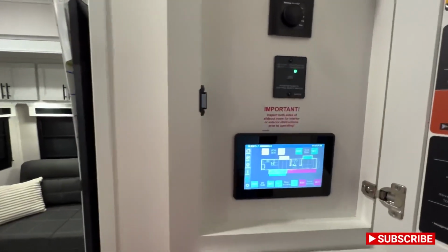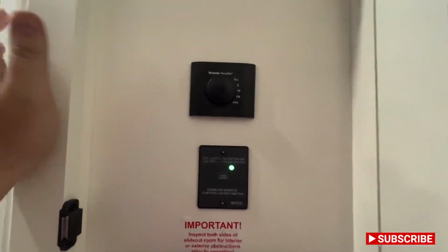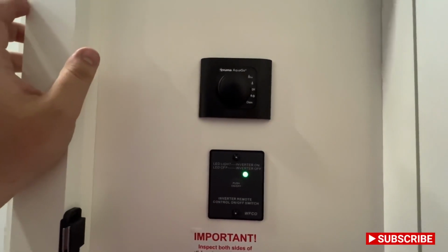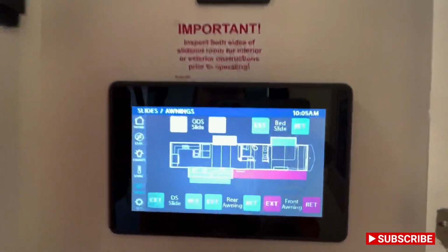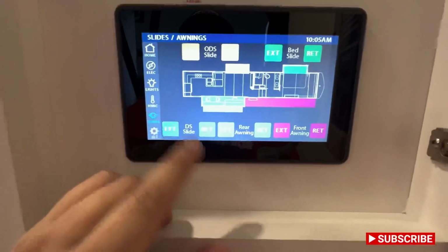And then right here, you've got your Truma AquaGo water heater. This thing is basically just endless fun, as far as hot water is concerned. You also have your controls for all your slide outs, which is always nice. They're all color coded for you.